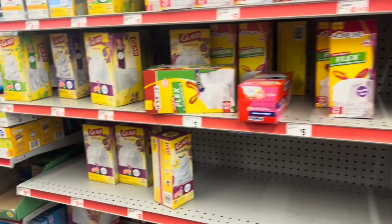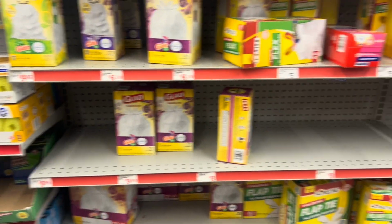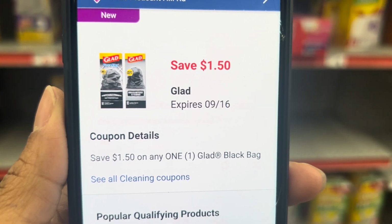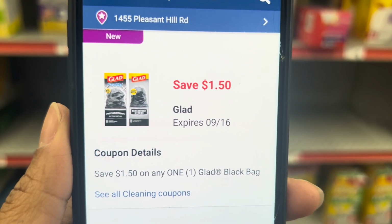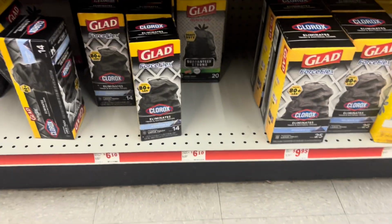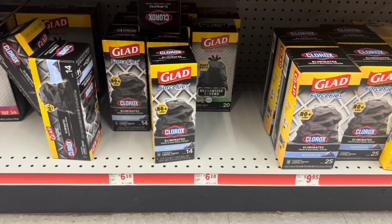All right, y'all, so if you need trash bags, we do have this $1.50 digital off of the Glad black trash bags. So make sure you're scanning your items, make sure you got the right store selected. But it does work for these down here, which are $6, and you could use that $1.50 coupon.